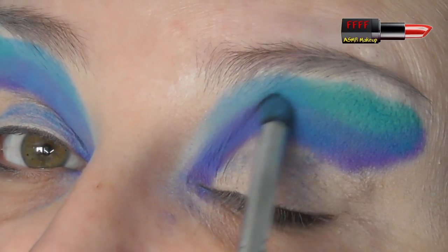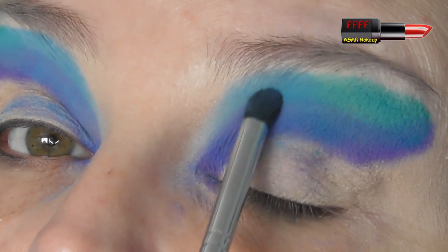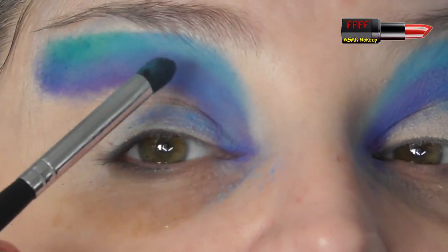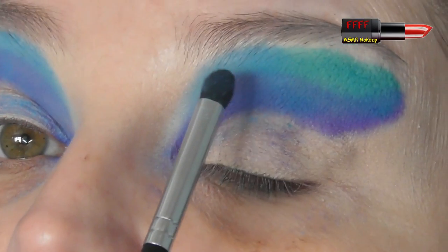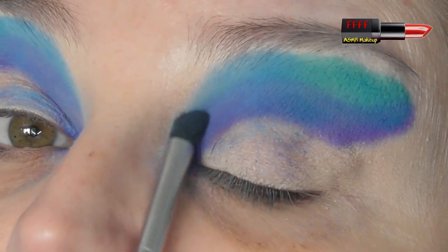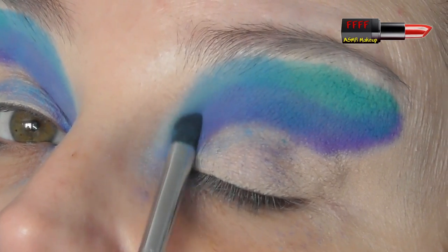Obviously, it's the eponymously named shadow. Oh, for those of you who English is not your first language, eponymously means it's named after the palette. So the palette is Blue Blood and this shade is Blue Blood. I do have to remember I don't always have native English speakers watching me.